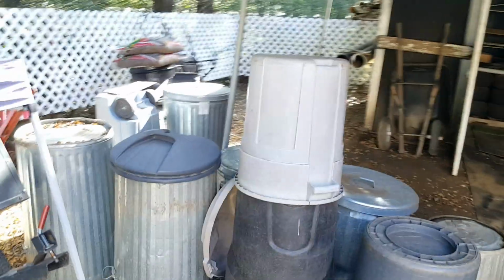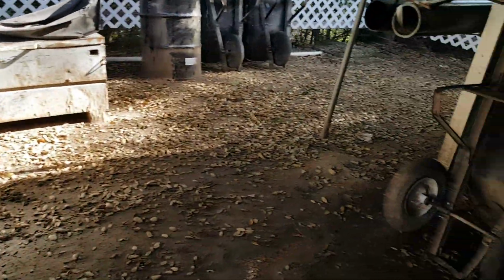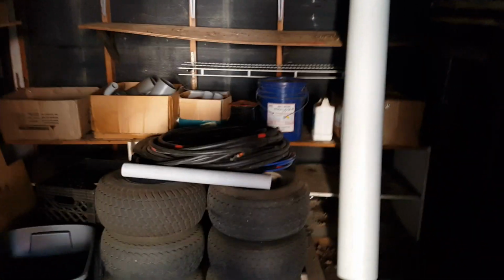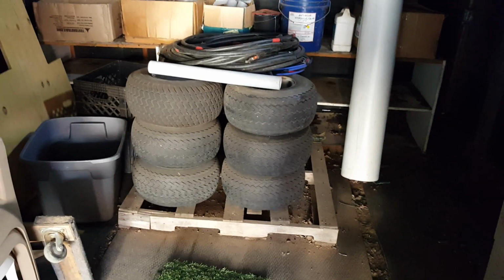Everything here. I got all the trash cans in one place. I picked up a lot of trash back here. Raked a lot of leaves out of here. You can see the leaves that come back. And then back in here, turn on the light. I installed this solar light because there's no power out here. But this is where we store the golf cart extra tires.